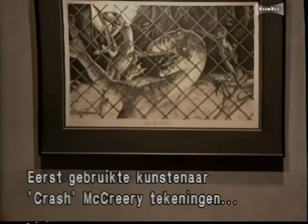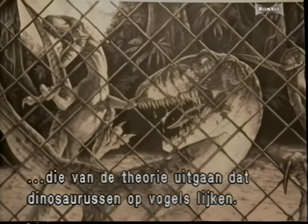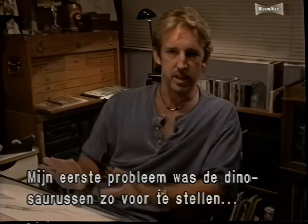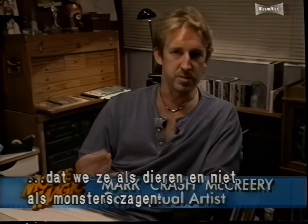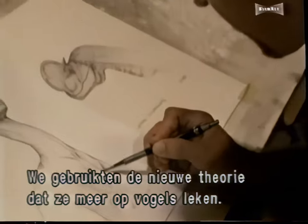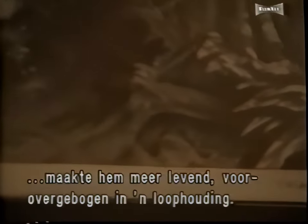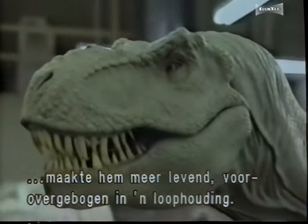To start the process, Winston Studio concept artist Crash McCreary prepared pencil drawings based on the scientific hypothesis connecting dinosaurs and birds. My first problem was to redesign dinosaurs in a way that we could look at them as real animals as opposed to monsters. So we incorporated what the new theories are bringing in, that they were more bird-like than lizard-like, much more active. So I took basic designs of Tyrannosaurus Rex and tried to give him more life, leaning him forward in running positions and things like that.